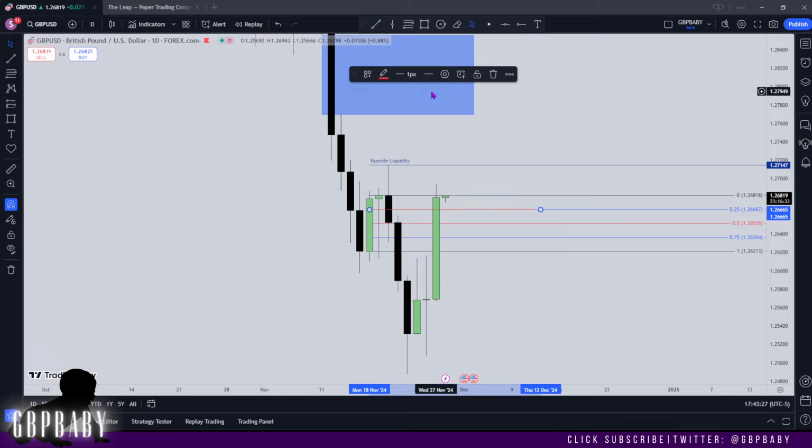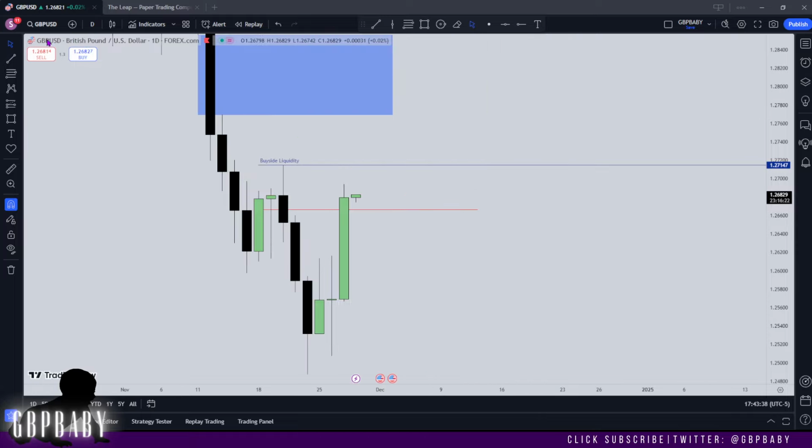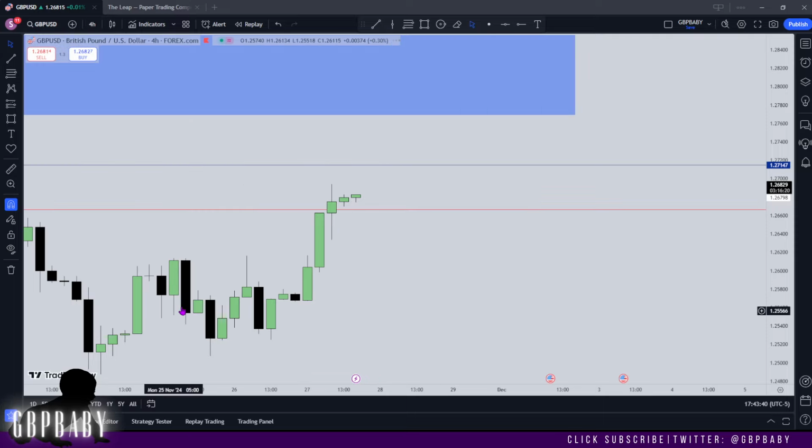I wouldn't like to see price retrace very deeply tomorrow. I wanted to see price continue to rally into our buy side and start trying to get up into that target. So I'm paying attention to this level as we drop down to the lower time frames. So let's go to the 4 hour.